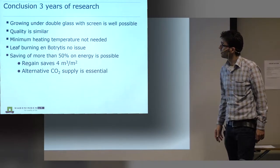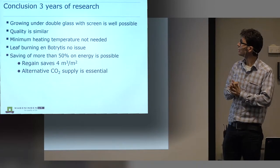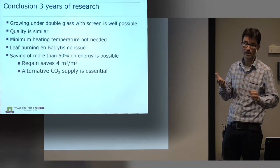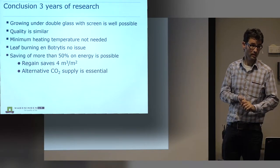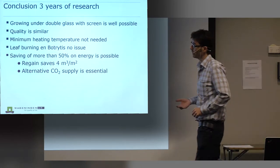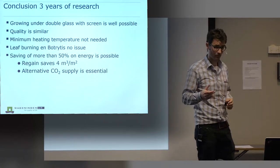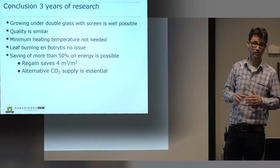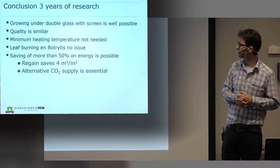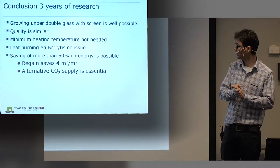So the conclusion of the 3 years is that it's very well possible to grow under a double glassed greenhouse with similar quality. The minimum pipe heating, which is often used by growers, is not really needed. We did not have any issues with botrytis or leaf burning, so the dehumidification system was working perfectly. So we had a very nicely spread, homogeneous climate inside the greenhouse. And the savings were more than 40%.